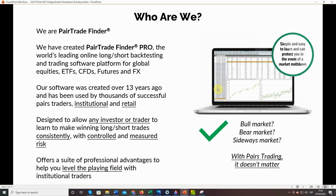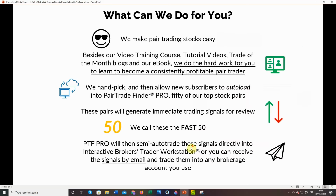And most importantly, we think there are 2 elements of the pair trading strategy you really need to take on board. First off, it can protect you in the event of a market meltdown, so you can stop worrying about the stock market crashing. And then second off, a lot of strategies only work in one type of market, either a rising market, a falling market, or a sideways market. Pair trading works in all markets: bull markets, bear markets, and sideways markets. So with pair trading, it just doesn't matter the market conditions. You can always look for opportunities to make money.